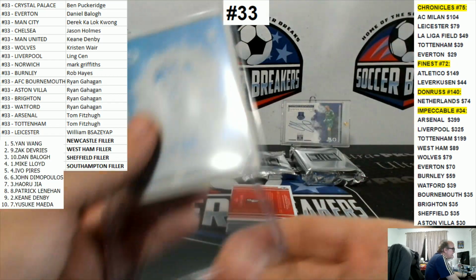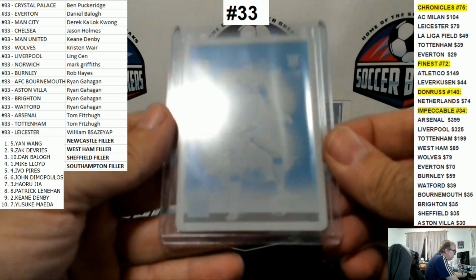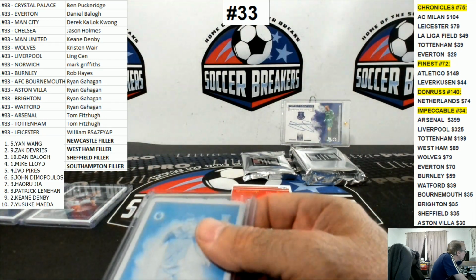Are printing plates worth anything in there? Because usually printing plates don't sell very well, but I don't know. In this one, they're a little harder to hit, so I thought maybe they will be worth something.